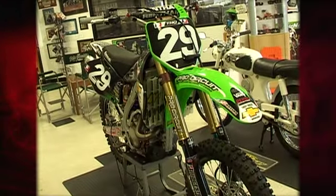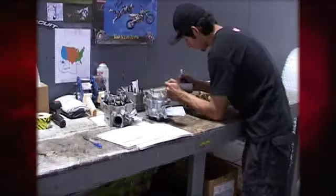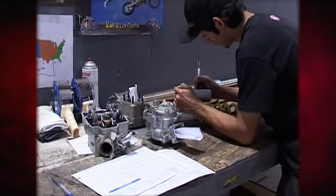What other people don't know is you can actually buy race bikes at the end of the year. We revamp their race bikes, go through them, repowder coat them, rebuild them from the frame up, and we actually sell their previous race bike. This is kind of unique here. This is just our actual receiving department.